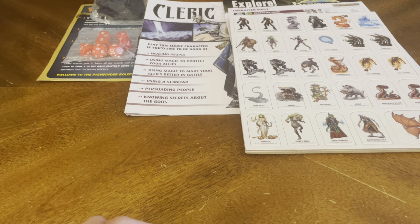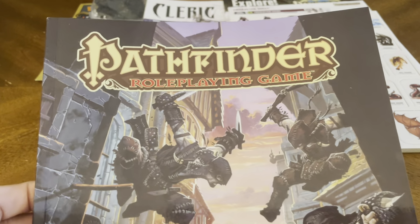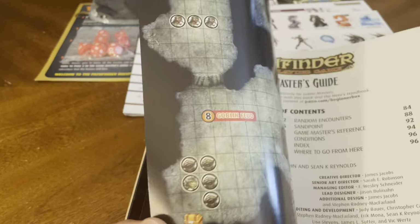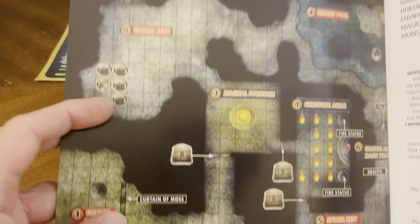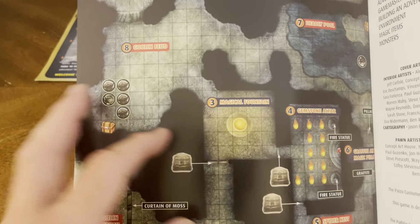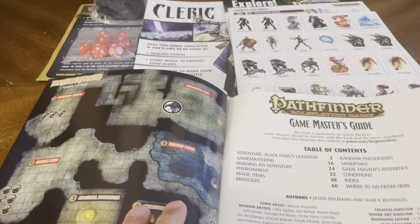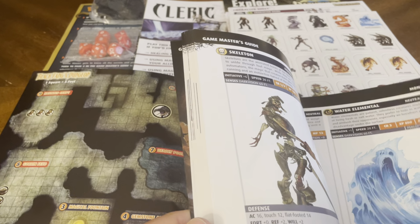Now, the first book you have in here is the Pathfinder RPG, or role-playing game. You have the Game Master's Guide, which will tell you how to run a game. Here's your initial adventure that you can take people on. So it gives you the way to understand the basic concepts of the game. Again, this is just an overview of the game. This is not the complete game. You'd have to go out and buy the tome.